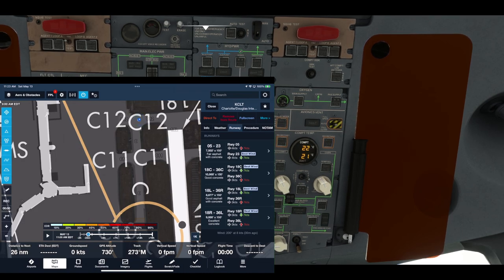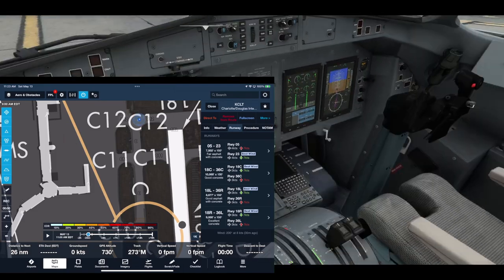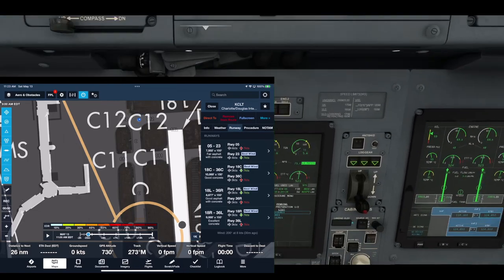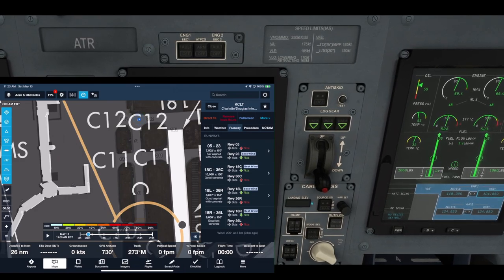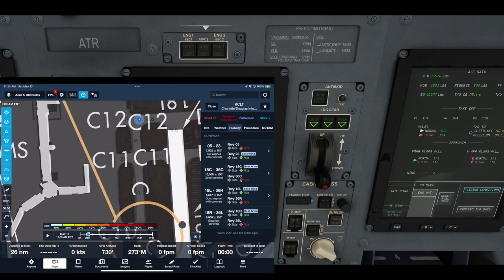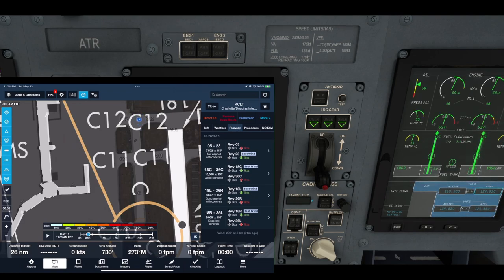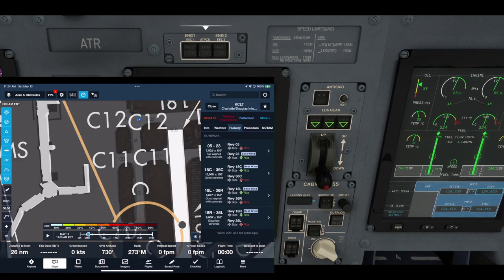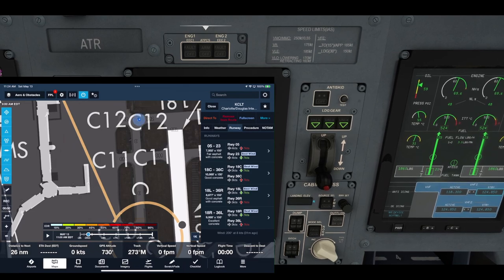I think this is what I needed to do. There we go. I still don't know why that's out, but we are going to depart anyway. Not that that would be a safe thing to do, but. So if I go to normal procedures, here we go, and I won't.